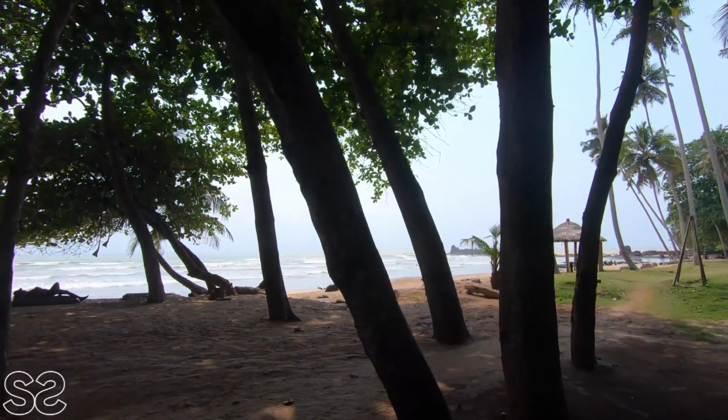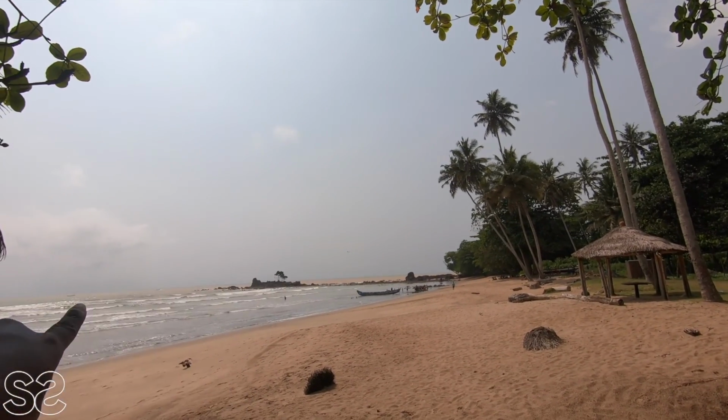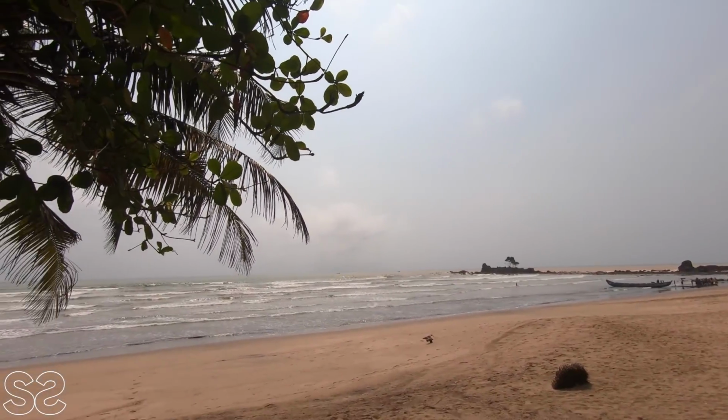This is the sea ahead of us. So guys, this is where the river meets the sea. That's why you can actually see that this side is red and then the sea is blue. Wow.